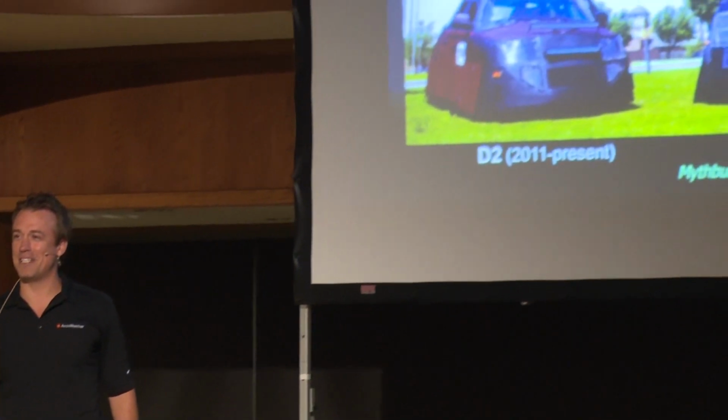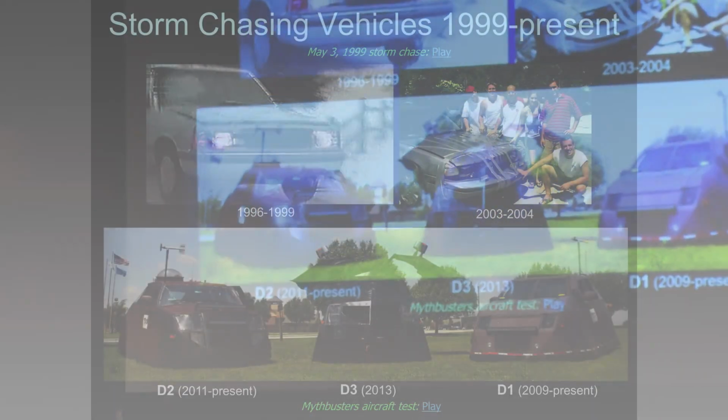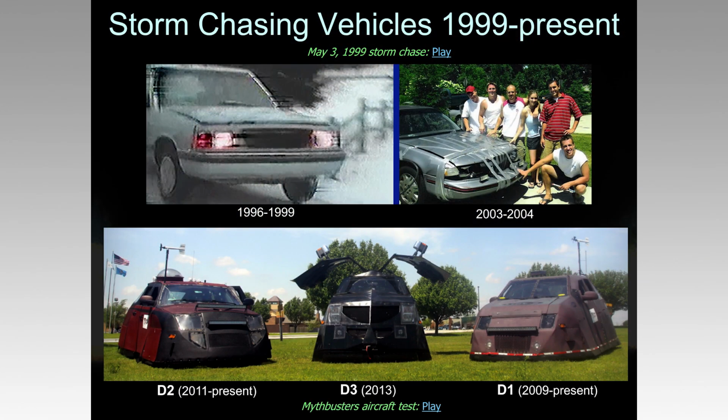And then that's my first storm chasing vehicle. That's a Plymouth Reliant in the upper left, and I grew up in Michigan, and my first storm chases were actually lake effect snow squalls up there. So I never saw a tornado until 1998, my first year at Oklahoma. October 4, 1998 was my first tornado, and I've been storm chasing ever since.